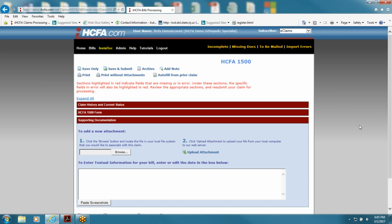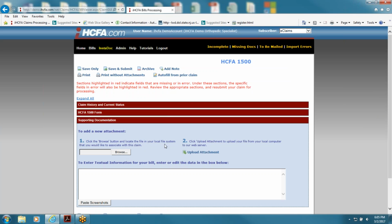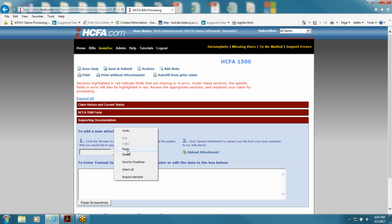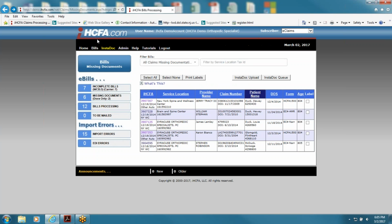If that doesn't happen, we do have various ways of being able to get the documentation going with the claim. Probably the least sophisticated way would be that you would come in and actually browse your desktop and add something as an attachment directly to the claim that's missing documentation. Or if you needed to, you do have a text box here, so you can actually type into the text box. Or if you had to, you can actually copy and paste from a notes section or anywhere in the medical report and paste that in here. Or you actually have the option of pasting screenshots into here as well.